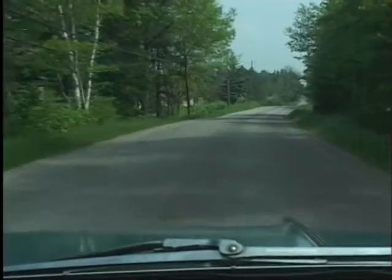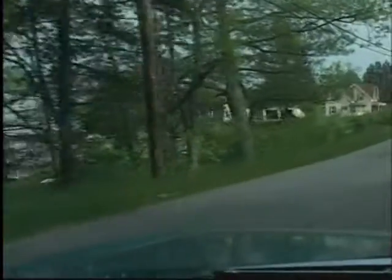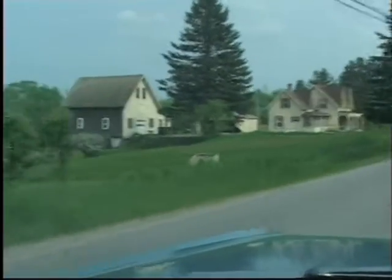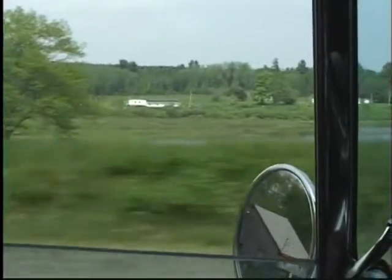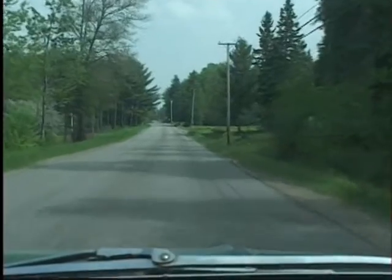Oh, now there's a nice old house. Yes, that's an old house too. Look at that old barn too. That was owned by the Ransom family. They were well known in town, and she was a real historian. She did quite a lot of writing, history of the town and its people. There's another nice old one.